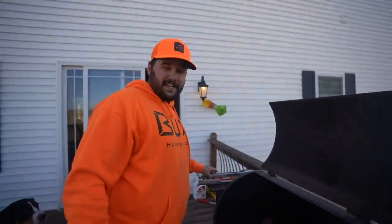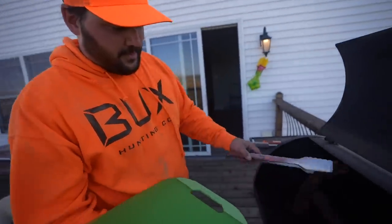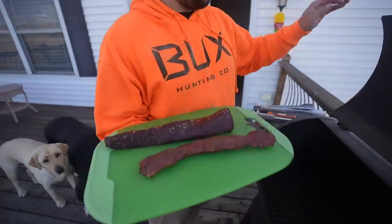Shoot! These bad boys are done, folks. Got them cranked up. Might have let them go just a little too long, but it'll be all right. Eat them right away. Look at that, big old chunks of meat. We're gonna slice these suckers up and stick them in our mouth. Like I said, we let it go just a little too long. We only had it at 275. I was like, no, low and slow, baby. See what happens. 30 minutes, these suckers are done. All right, let's get them cut up.